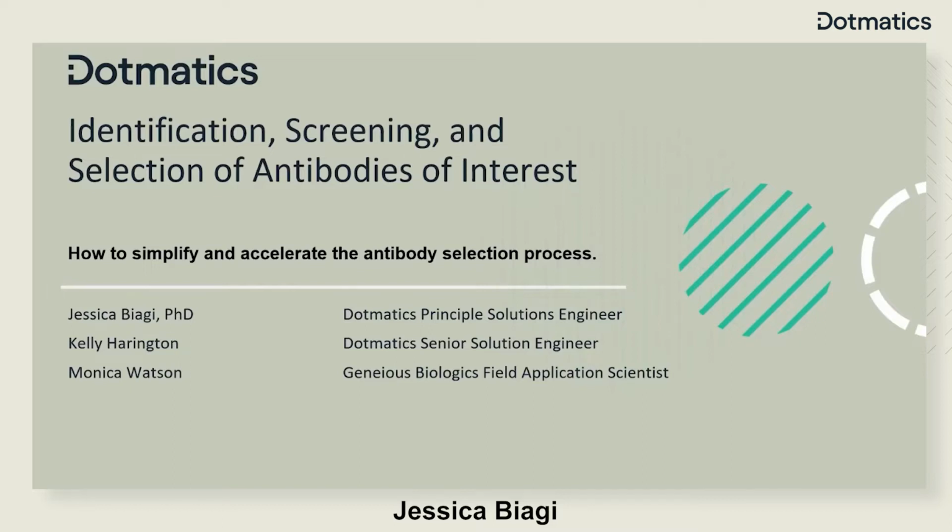In this demonstration, you'll follow along as myself and my colleagues Kelly Harrington and Monica Watson portray three scientists working in a collaborative environment on an antibody discovery project. As we go through the demonstration, be sure to put any questions into the chat box and we will be sure to answer them within the next 24 hours.